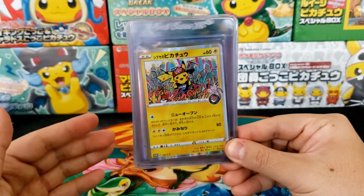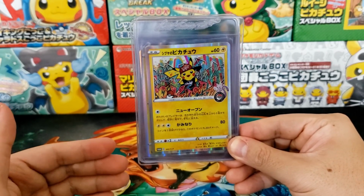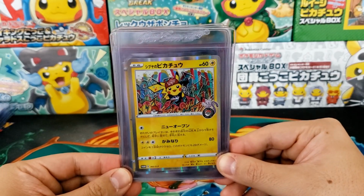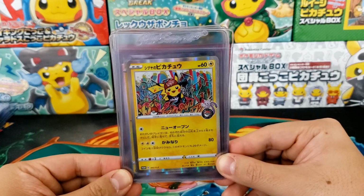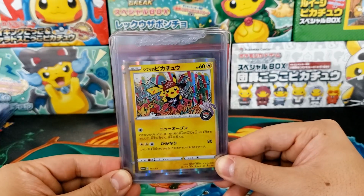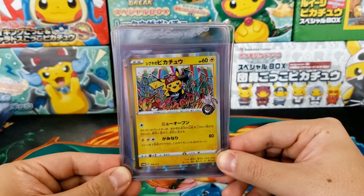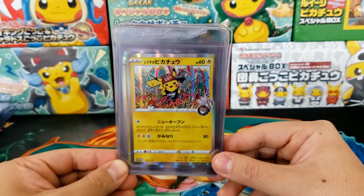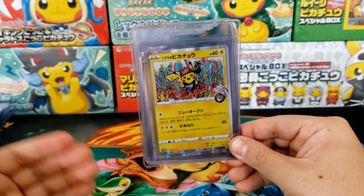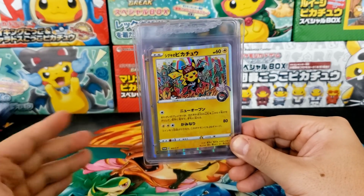I've been talking about this card for over a year, and it's definitely paid off. This card is going up so much in terms of value. I keep telling people it's such an amazing artwork. You do not find this kind of artwork on any Pokemon cards up till now. This is the only sort of pop art graffiti style Pokemon card in existence, and it's really, really amazing. Ungraded copies of this card, I was picking them up for $4 a card. Ridiculous. Honestly, it was so cheap, it was practically a steal.